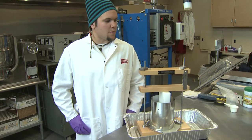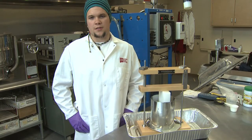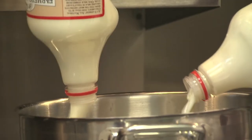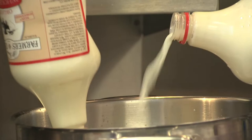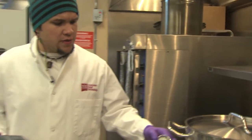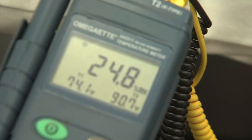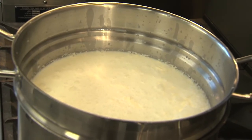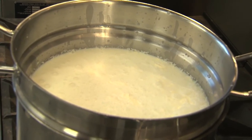Cheese has been made for thousands of years, and although some of the methods for making cheese have changed, the science behind it remains the same. Today we are making farmhouse cheddar cheese. Whole milk is often used because it has a higher fat content, which adds more flavor to the cheese. We have to monitor the temperature, and our target temperature is 90 degrees Fahrenheit. As soon as it reaches the right temperature, the milk is removed from the heat.